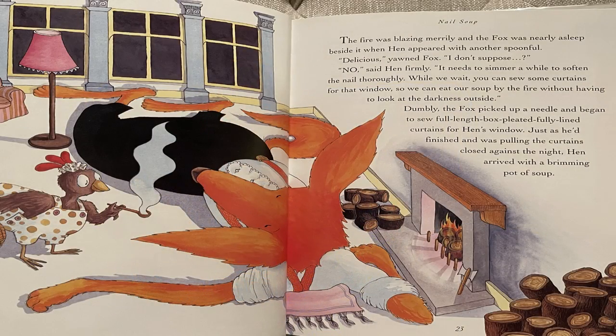The fire was blazing merrily, and the fox was nearly asleep beside it when Hen appeared with another spoonful. "Delicious. Can I have it now?" "No," said Hen firmly. "It needs to simmer a while to soften the nail thoroughly. While we wait, you can sew some curtains for that window, so we can eat our soup by the fire without having to look at the darkness outside." Dumbly, the fox picked up a needle and began to sew a full-length, box-pleated, fully lined pair of curtains for Hen's window. Just as he'd finished and was pulling the curtains closed against the night, Hen arrived with a brimming pot of soup.